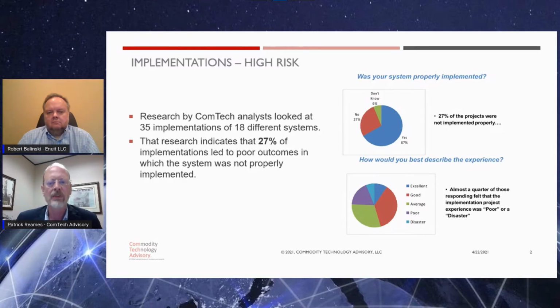Again, careers can be destroyed if these things don't go well. And so I suppose it's also not surprising when we ask to describe the experience of implementation, about an equal number, a full quarter said it was bad or terrible. So again, not surprising. Next slide.